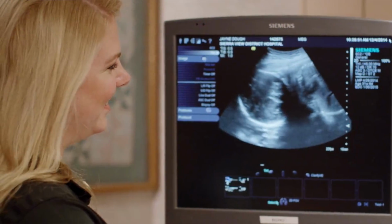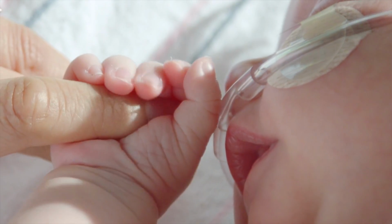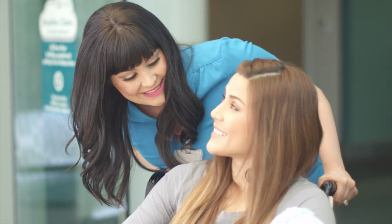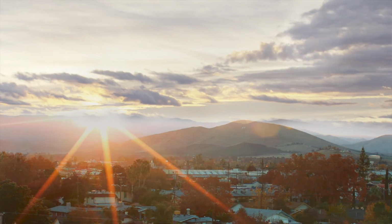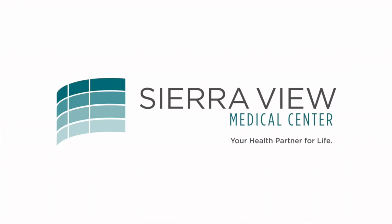Find an introduction through insight. Find your determination through support. Find your strength through knowledge. With a 10-bed family birth center, caring doctors and nurses, and sophisticated fetal monitoring systems, Sierra View Medical Center is our community's number one choice for expectant mothers. Sierra View Medical Center, your health partner for life.